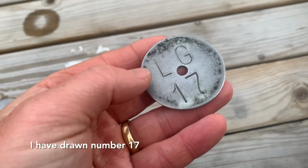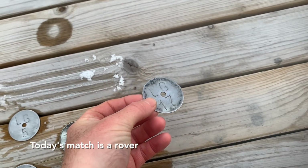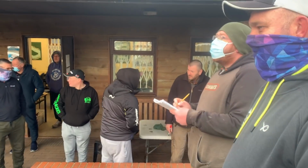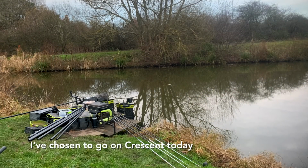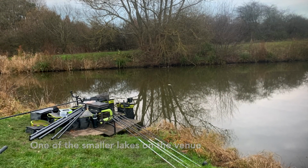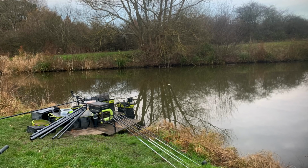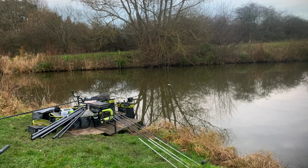Well, I've drawn out number 17, which means I'm the 17th pick out of the 18 anglers. So 16 good pegs would have already gone by the time I've chosen my peg. But I've gone on Crescent today, which is a lake I've never fished a match on before, but I really fancy it. Being one of the smaller lakes on the complex, the fish can't back off. But luckily, 17 was one of the three bonus pegs. So there's an extra £100 at stake if I can win off my draw today.